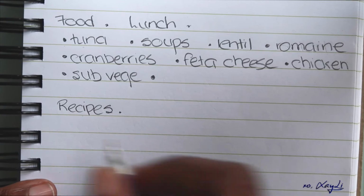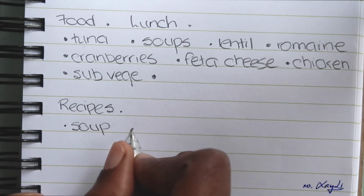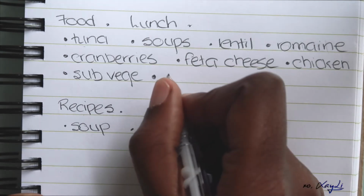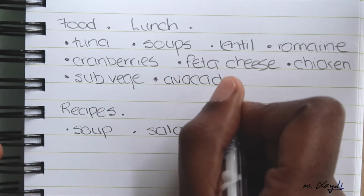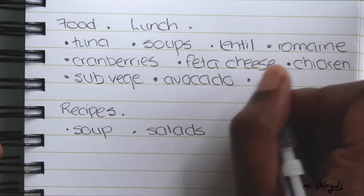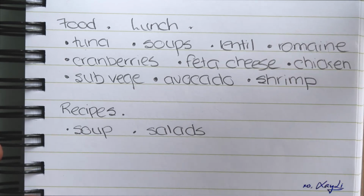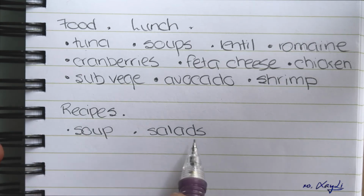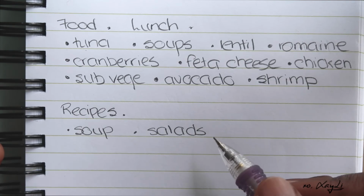So my lunch recipes, like I said, would be soup, salads, and so avocado would also go here actually. And just think about things that you would like in your salad or things that you would like for lunch. So shrimp would be something I would eat as well at lunchtime. And then so my recipes, soups, salads, and I would say that's lunch really.